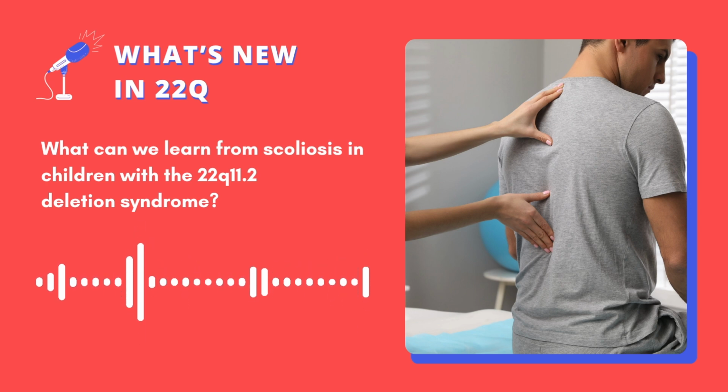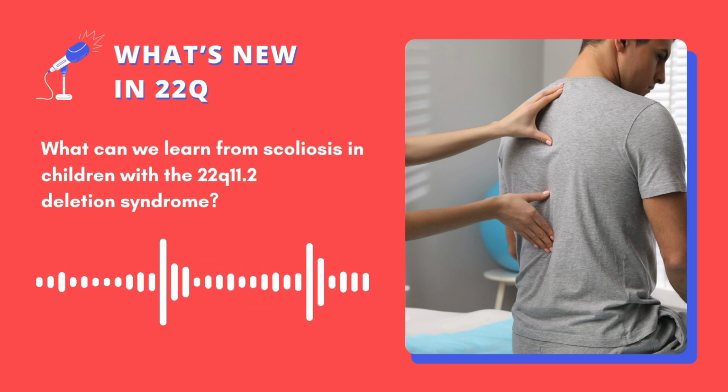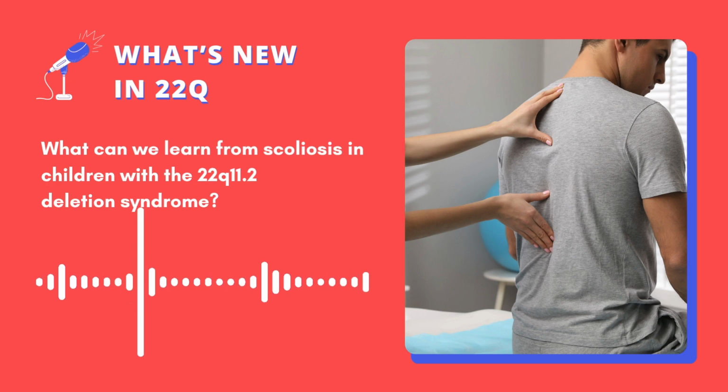Okay, so the study also tried to figure out how scoliosis might progress, right? What were the key findings there? This is where it gets really interesting, I think. They were looking for early clues, signs that might predict if a scoliosis case would stay mild, maybe even resolve on its own, or if it was likely to get worse during the teenage years.